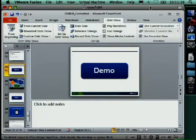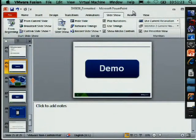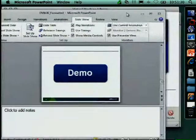One of the first things that we'd like to show you is what we call Unity mode. And in Unity, Windows are Mac windows. You can move them around. You can do all sorts of stuff with them that you can.